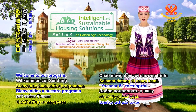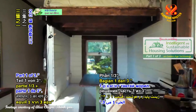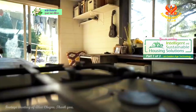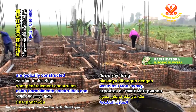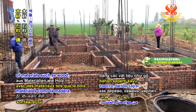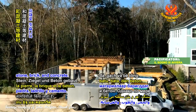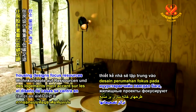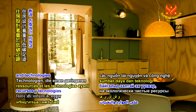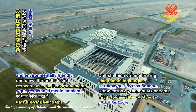Welcome to our program, Intelligent and Sustainable Housing Solutions, Part 1 of 3. Conventional houses are typically constructed of materials such as wood, stone, brick, and concrete. However, as new housing concepts emerge, housing designs focus on resources and technologies with smaller carbon footprints that are environmentally friendly.